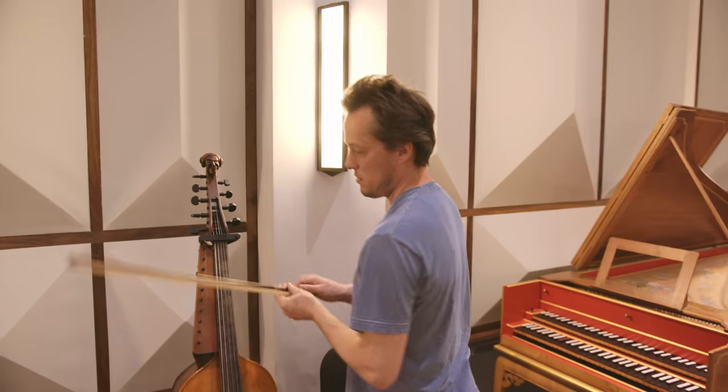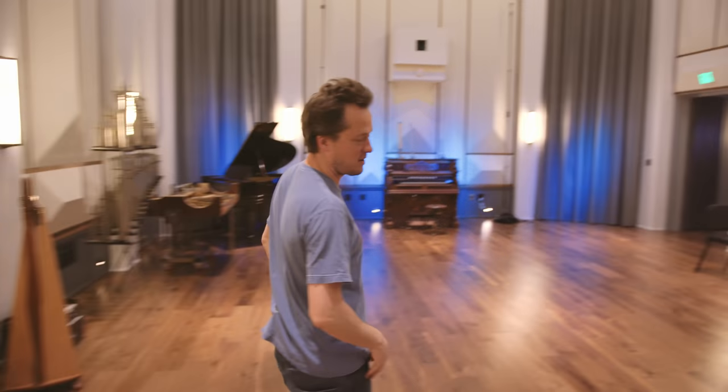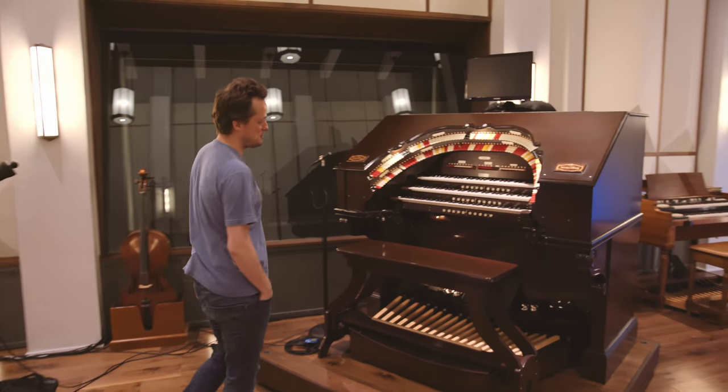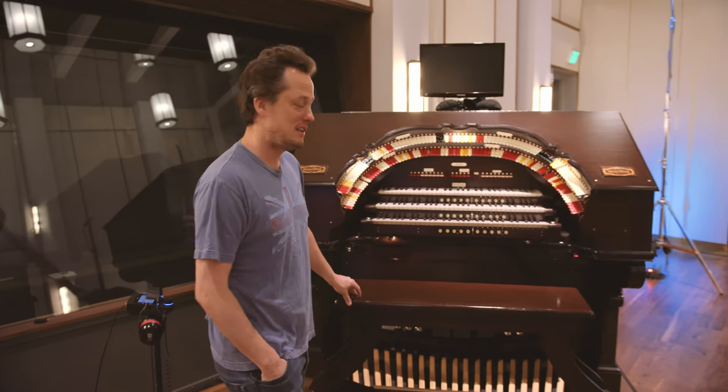The focal point of this whole studio is this organ over here. This entire building only exists because of this organ, basically. I sort of tumbled down this rabbit hole about 7 years ago when I found out that this was still in existence.